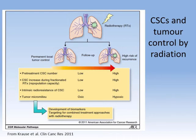So as a summary, if we think about how cancer stem cells might impact on tumor control by radiation, there are a number of different factors which are important. As we said, there's the total number of CSCs in the tumor. If you have a high number, you would expect more likely to get recurrence. If the radiation treatment is driving cells into the stem cell phenotype, and that happens rapidly, again you would expect a lower chance to cure. You would have a high chance of recurrence.